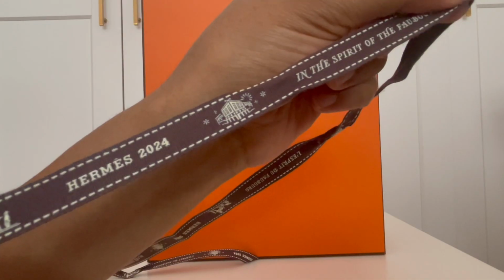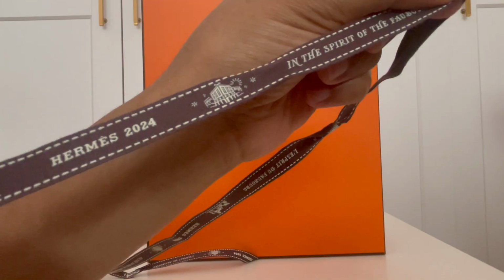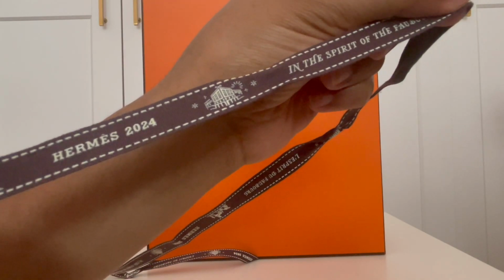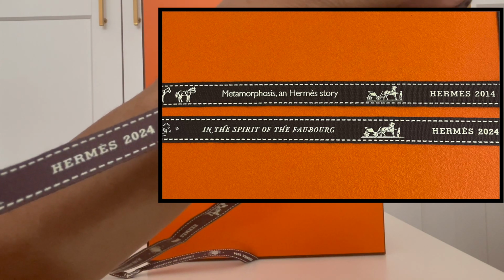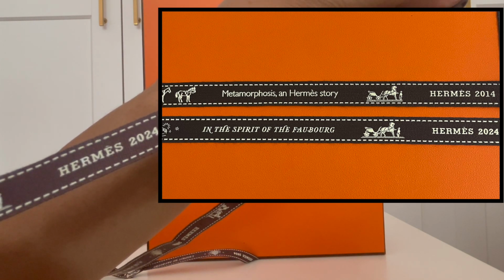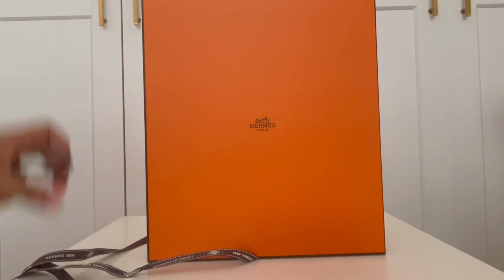I don't normally get the year ribbon. My SA just happened to use the 2024 ribbon for this bag, and coincidentally, I was looking for this small travel pouch that I got with my first Click H bracelet. I found the ribbon for the very first item that I bought at Hermès, which was in 2014. So this just happens to be my 10-year anniversary shopping with the brand. So even though I'm not really much of a packaging person, I do think this is a nice little keepsake.